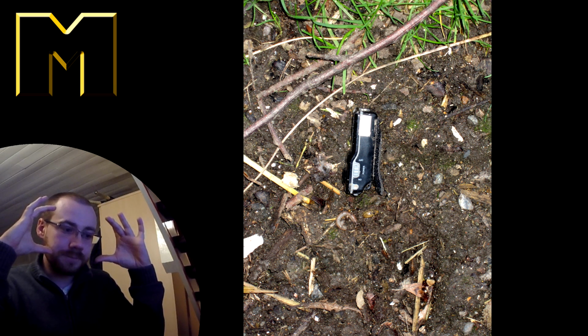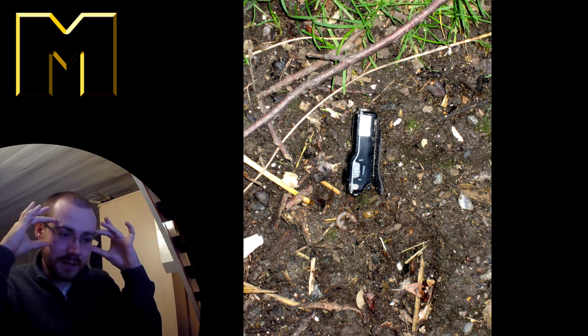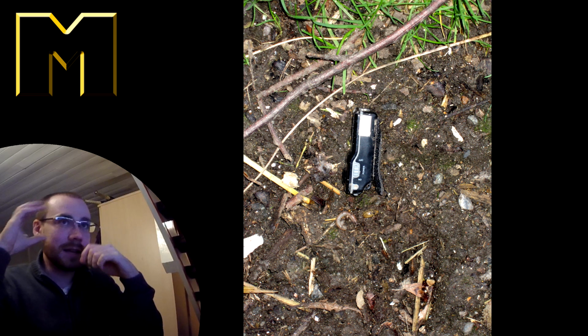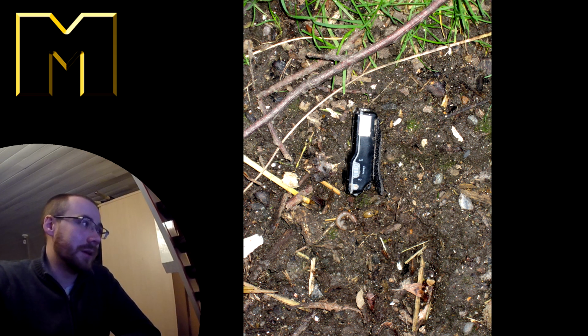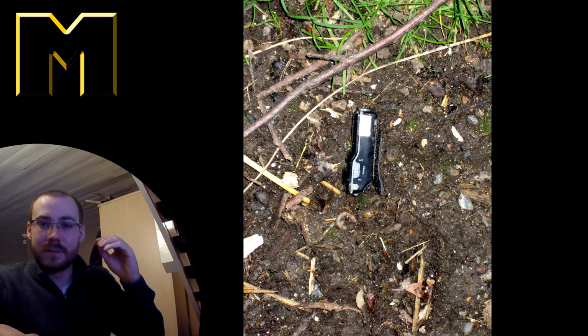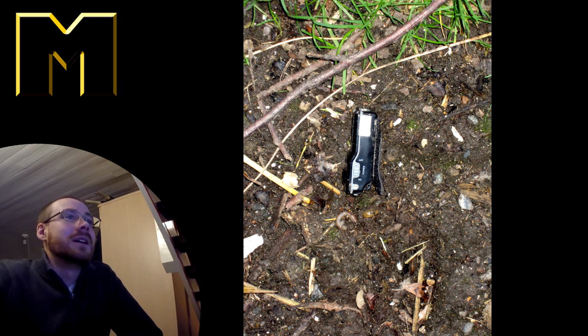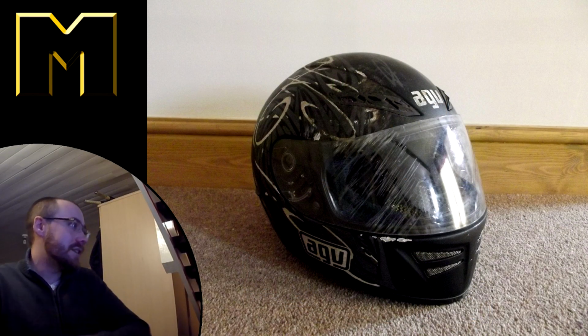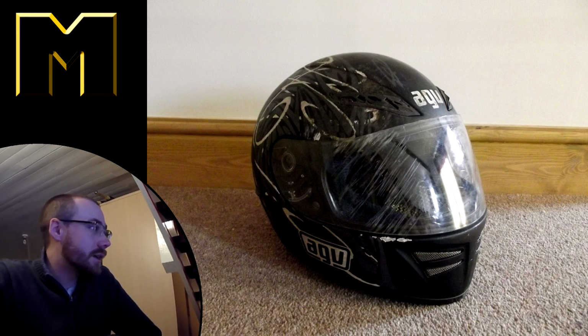So you've got your helmet, and just beside your eye there's a little flat bit of polystyrene covered in fabric, and that's where I had it velcroed to the inside of my helmet. But obviously during the crash, the visor ripped off, the camera came out, and the SD card came out of the camera. Never found that.